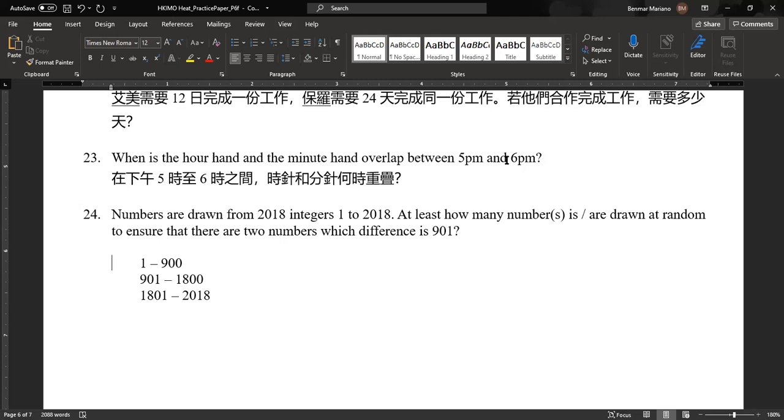Now, let us count the numbers from the first group and the last group. On the first group, how many numbers are there? So on the first group, there are 900 numbers. The middle group, disregard the middle group. The last group, how many numbers are there on the last group? So that is 2018 minus 1,801 plus 1. So there are 218 numbers.